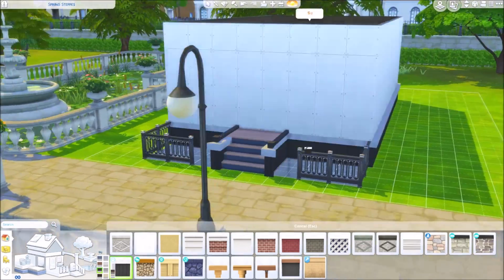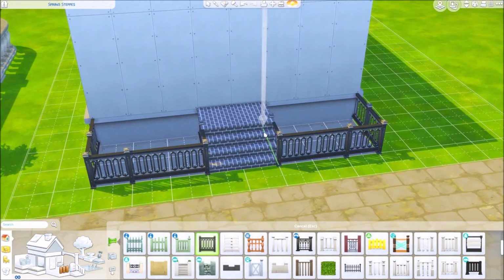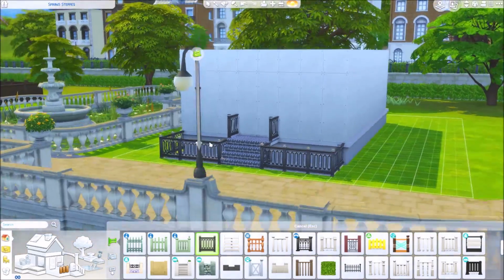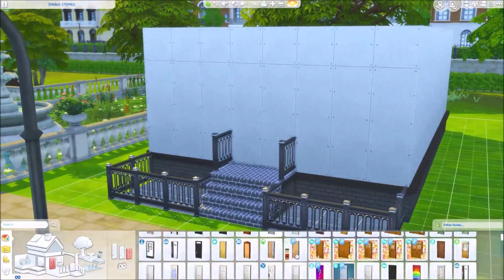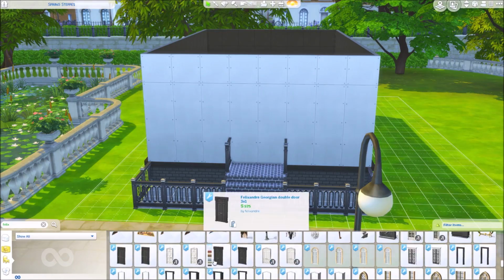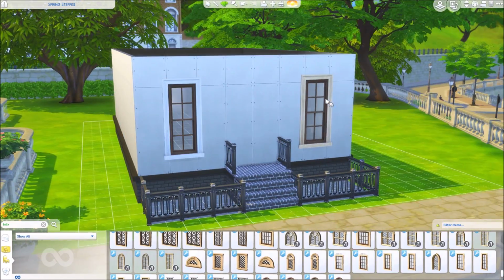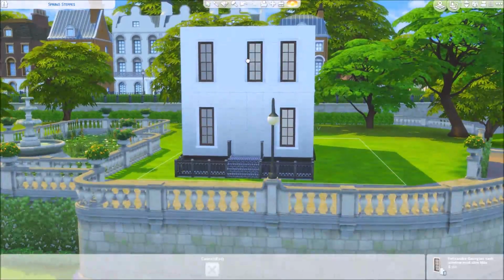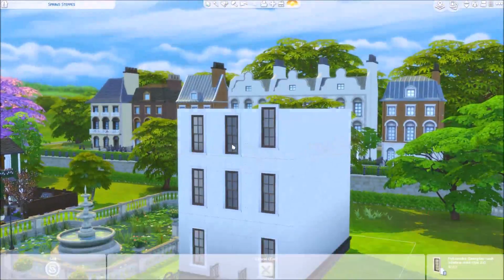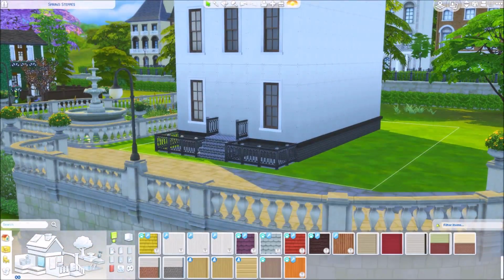I called it the Gibson. I was really struggling to think of a name, and I got some suggestions, but nothing was really clicking. And then I looked at the description of this lot, and it said it's located in Gibbs Hill, and I was like, Gibbs, I like that. I can do something with that. So I called it the Gibson. I don't know.